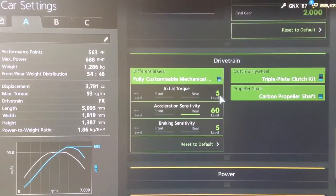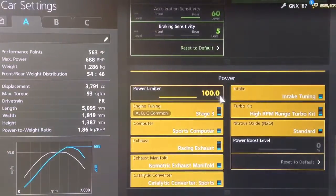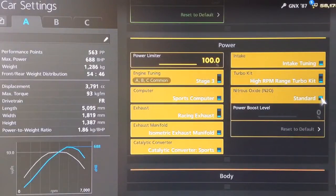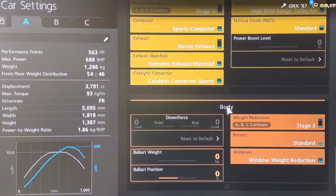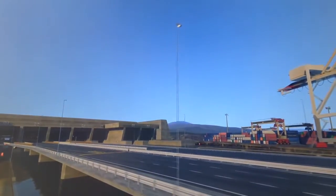For the diff we've got the lowest initial torque to reduce wheel spin, high acceleration and low braking as always. All the power upgrades obviously, and although I haven't fitted it, as always I would recommend NOS, and obviously you want weight loss. Traction control is turned off as usual.